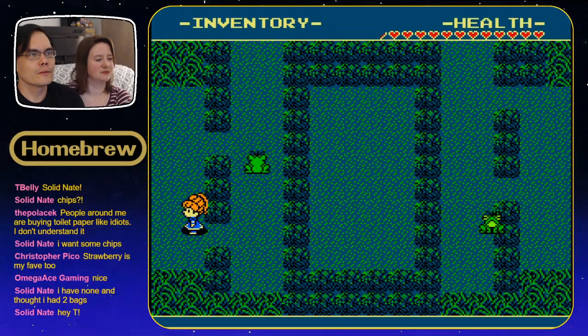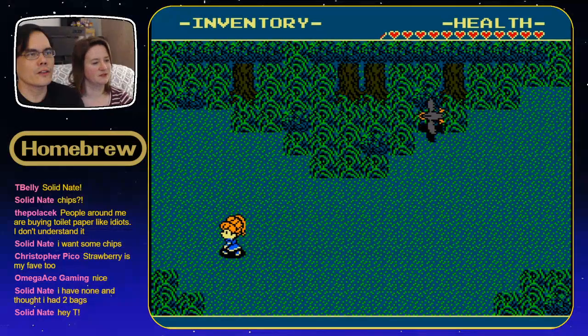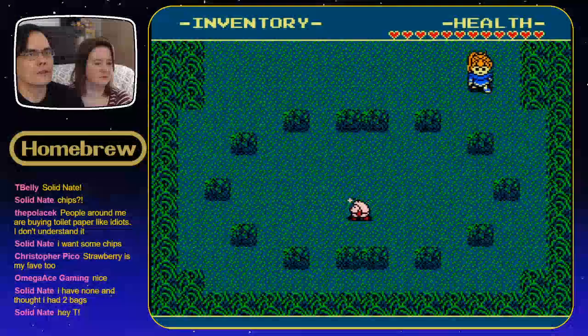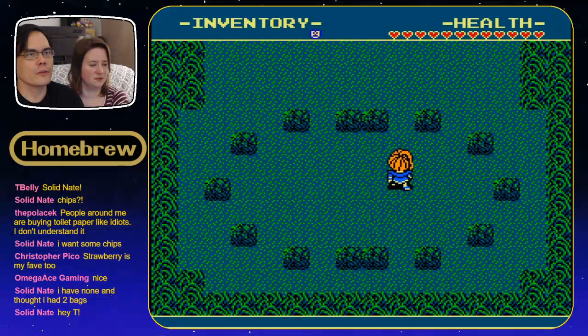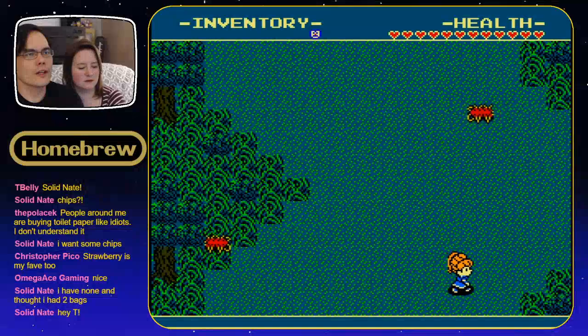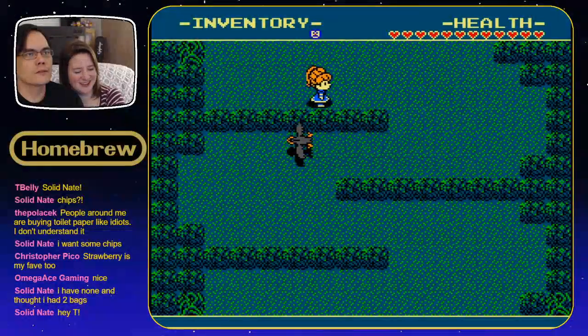And actually, can you zap something? No, I don't have a weapon yet. Wasn't it to the right there? No, I have to get the thing over here first. Okay. And I missed the other piece. I thought it was off to the right, but I can't recall. I think it was down to the left. I want some chips.